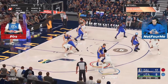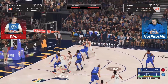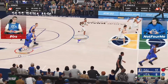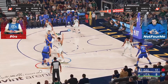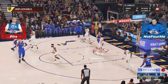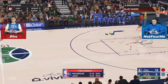Clock at 6. Utah needs to get off a shot here. Conley for 3. The Mavericks pull it in. Porzingis has got 6 rebounds here tonight. 2 minutes. Bogdanovic against Doncic. Driving inside. And the dunk by Doncic. Big time flush by Doncic. Man, this young fella really has a lot of game.